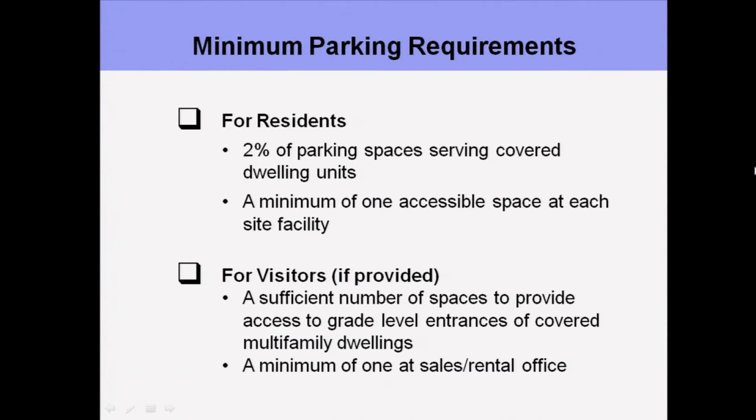Only 2% of the 200 parking spaces have to comply. How many is that? 2% of 200? Four accessible spaces. Some of these places, you're going to get there and wonder, they only have this many? Well, 4% is required for residents.